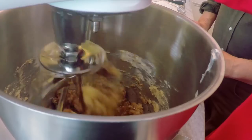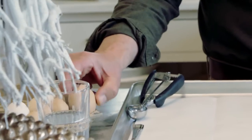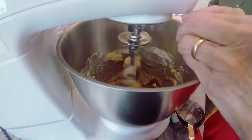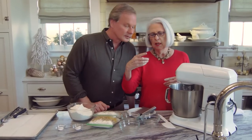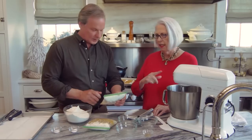All right. Hand me that large brown egg. Yeah, from one of our girls. Came from your farm. Yeah. There we go. And this is 1 teaspoon of real vanilla. Mm-hmm, I can smell it. I'm gonna turn this off for just a second.